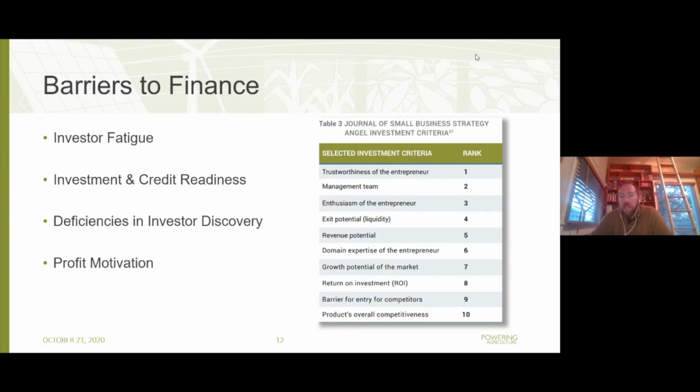What I thought was interesting about this table was that product and the overall competitiveness of the product, so that would be the technology itself, actually ranked very low on the angel investors' criteria of what they thought was important. We don't even see it until number 10. That's very counterintuitive to what an early stage innovator focuses their time on.